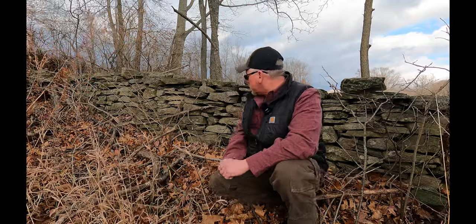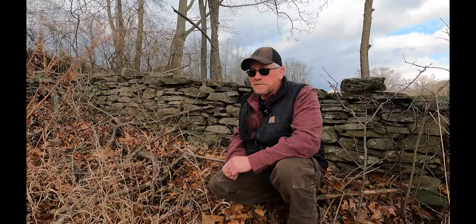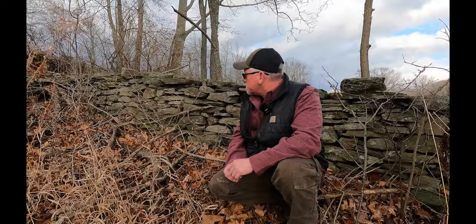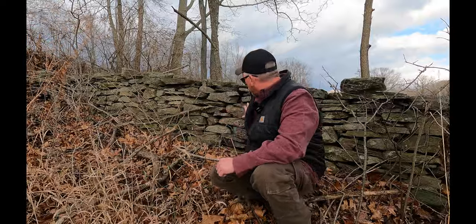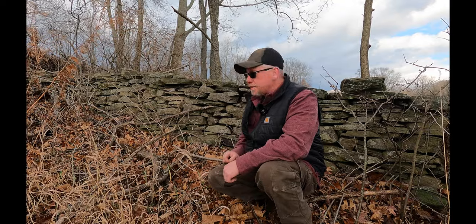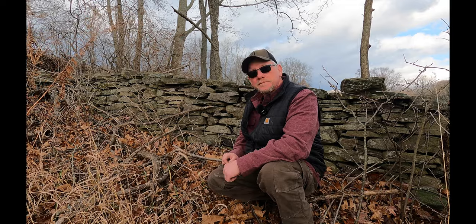So you start taking a look at some of these rocks and you think, wow, these had to be some healthy people that put these in place. But this is another example of one that is very well laid in. Who knows how long it's been here, but it is really kind of cool.